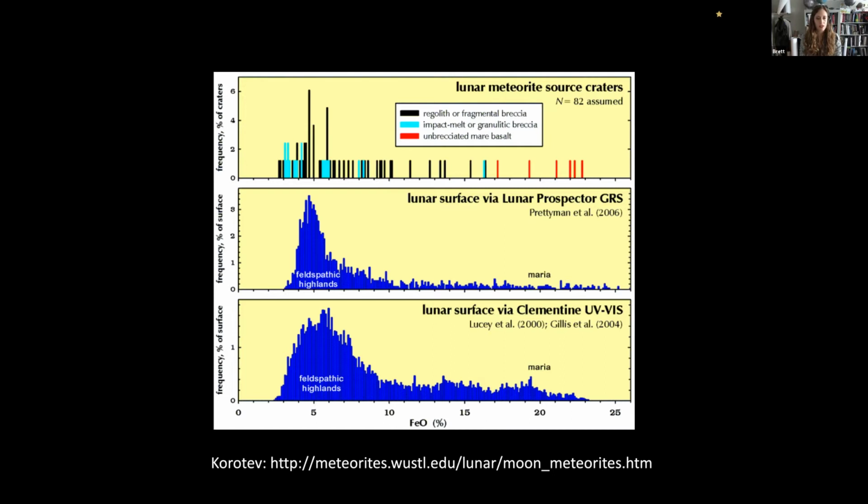So Randy Korotev curates this really excellent website about the lunar meteorites and keeps it updated. But the plot here is showing just iron weight percent. On the bottom, it's showing it as derived from Clementine reflectance data. The middle is showing the same thing, except just from Lunar Prospector gamma ray spectroscopy. And then on the top is the same histogram of the iron abundance in the lunar meteorites. So you can see a lot of them are from this very low iron feldspathic highlands terrain. And they are giving us some of our best looks in terms of what those samples are like, what the surface is like.